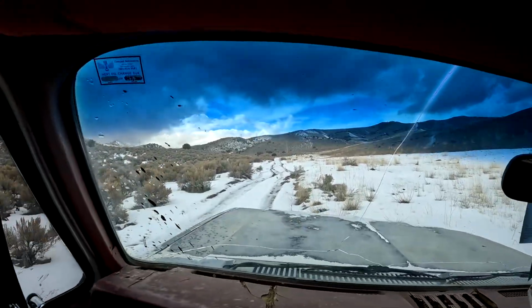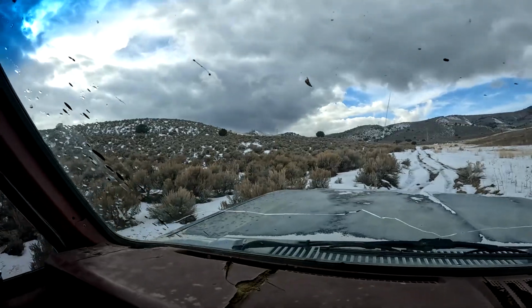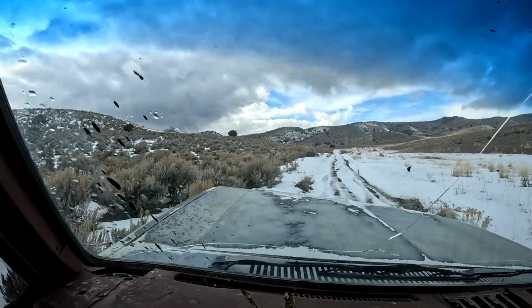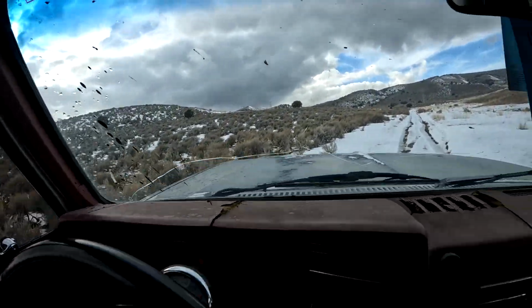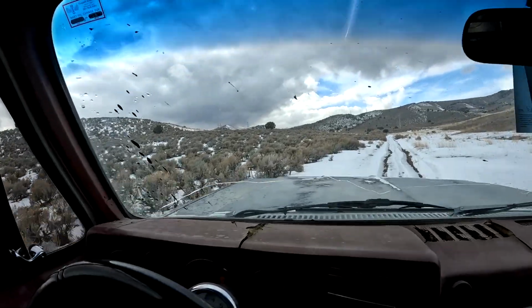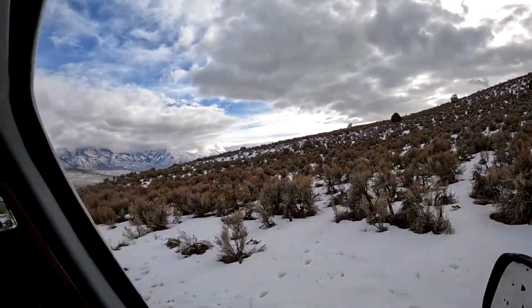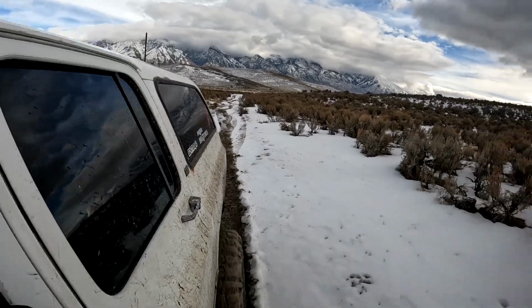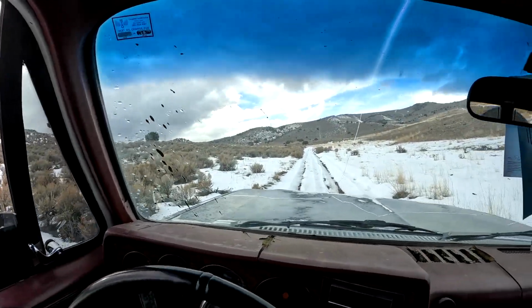And oh yeah, look at that. We're in a little ditch right here. Pushed us over to the side. Oh yeah, it's all muddy. Oh, look at that. Yee! We're only in two-wheel drive here, but it keeps pushing us to the side. Oh yeah, here we go, here we go.